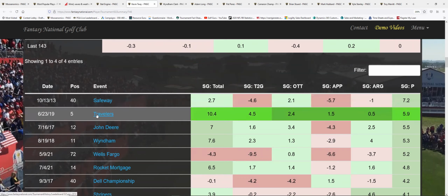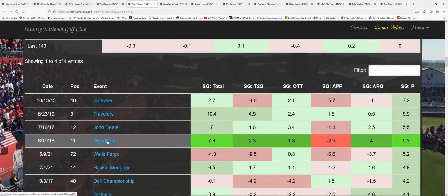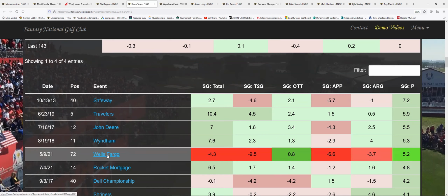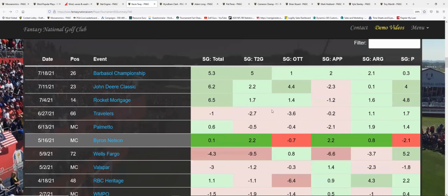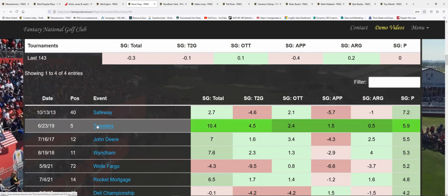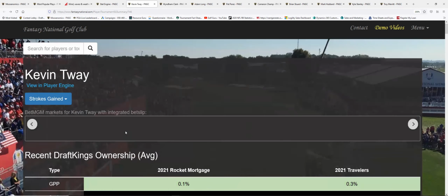Just seeing where from putting he's had some of his best showings. So this is bent, this is bent, and that is bent. And for the 50th time, the Safeway is bent. So he's had some of his best showings with the putter on bent grass. So do with that what you may. But I think he's an interesting play. Good recent form.